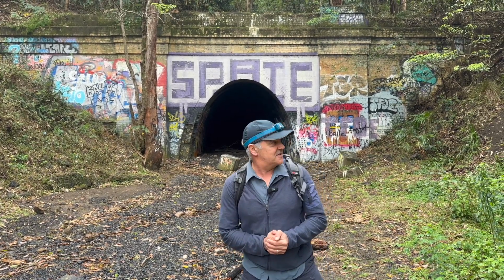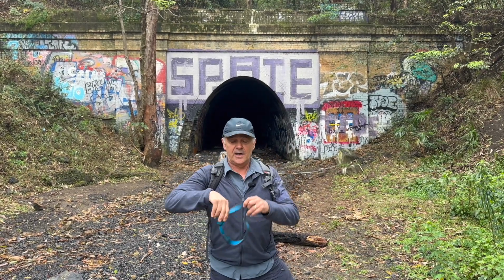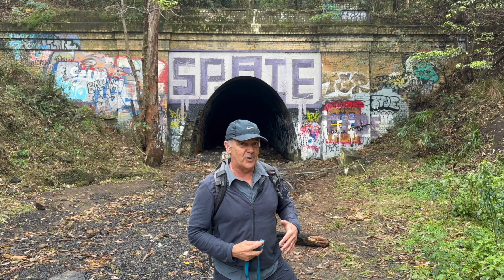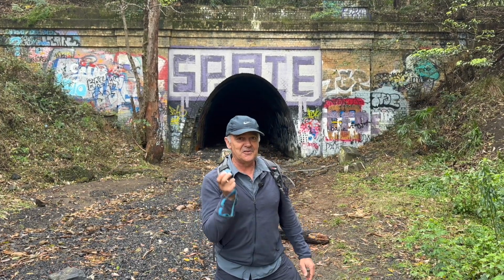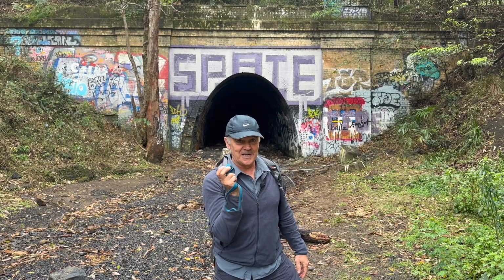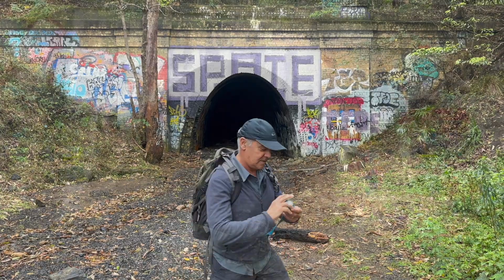Now I'm getting a little bit anxious about this. Never done this before. I've got the torches here. I'm going to need that inside here because this tunnel, I believe, is over 1.6 kilometres long. I do have a second torch in here because, trust me, you don't want to run out of power. All right, let's give it a go.